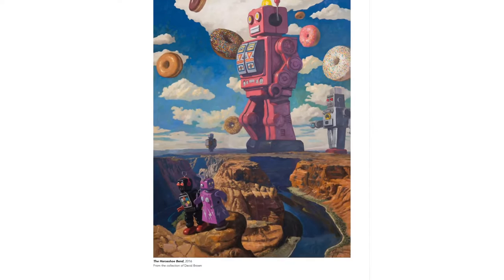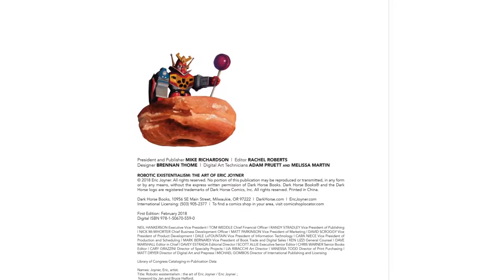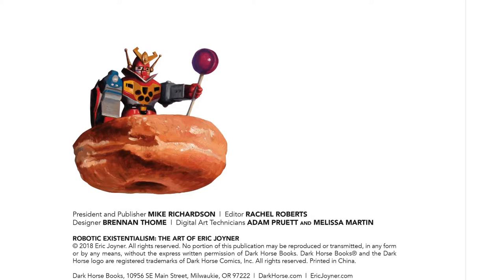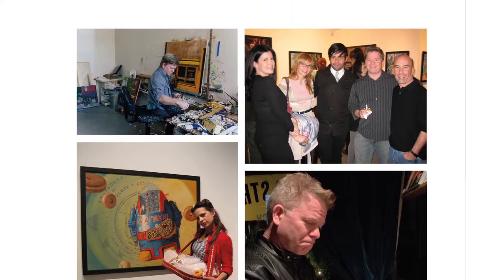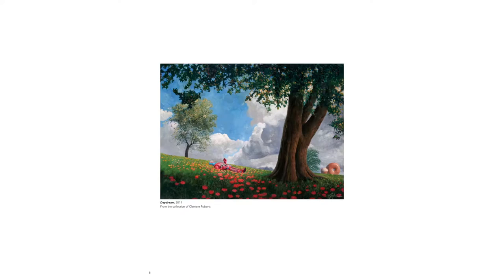Here we go. Oh, so this is a Dark Horse book? Very nice. I briefly looked through this, so I haven't taken a real detailed look, but wow, look at that painting. Very, very nice. Wow, look at that. Okay. Alright, we got the table of contents right there. We're just going to go through here. Okay, so I assume that this is Eric Joyner. Here we go. Some more robots. Okay, now we're getting into it.